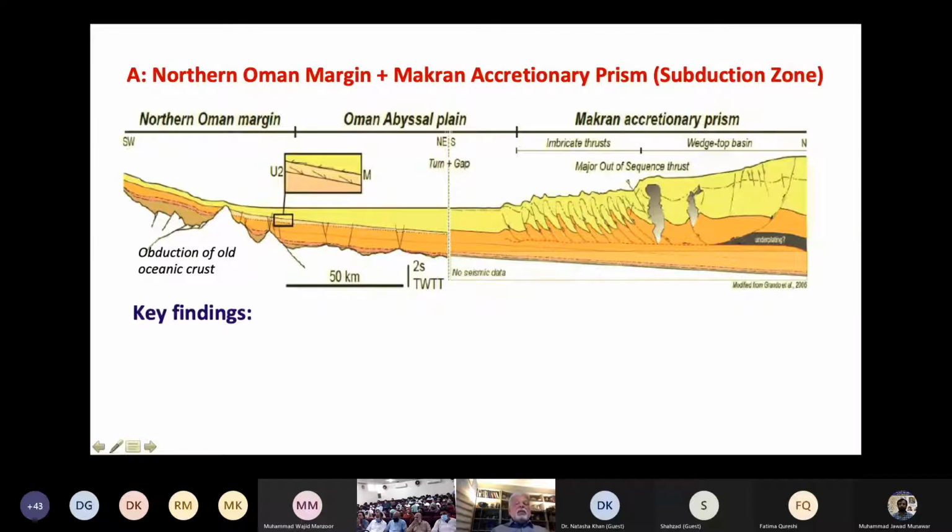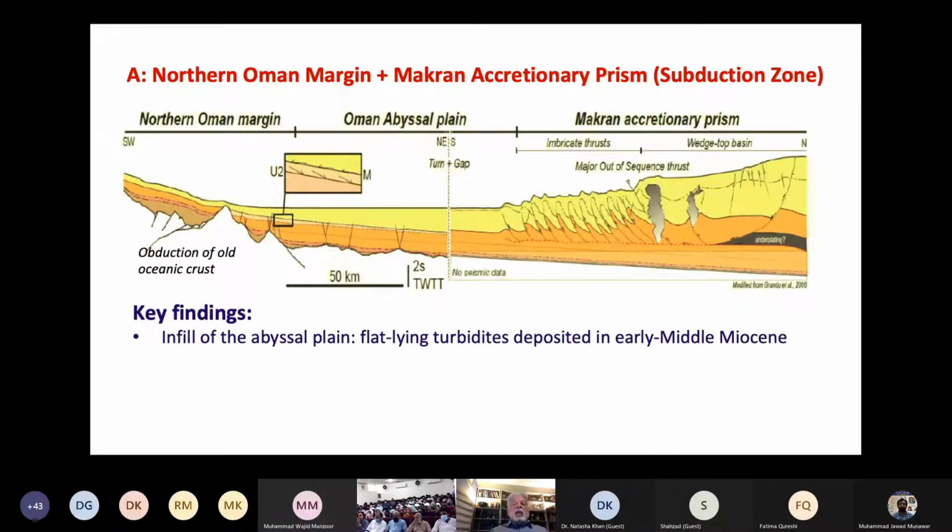So here are some of the findings. A key finding of this area is that the infill of the abyssal plain is flat lying turbidites, mostly turbidites. Turbidites, as you know, are deposits that are formed by slumps and slides, as well as currents. And there are two kinds of these things: the ones that are well sorted, and then, of course, there are also contourites, which are collected together by currents. So these turbidites were deposited in the early to middle Miocene, and then there was clastic input from northern Oman during the late Miocene. So there was a lot of sediment coming down from here because this is the high relief area.